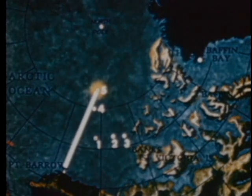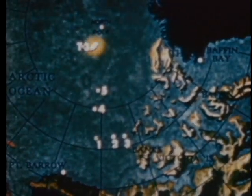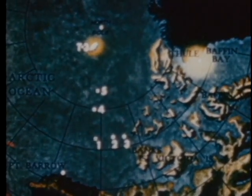Two secondary phases of Ski Jump 2 remain: investigation of the ice island, T3, and the ice survey of the area around Thule, Greenland. One P-2V leaves Point Barrow, bound for the last known position of T3, which was about 120 miles from the North Pole. She is followed closely by her sister plane.